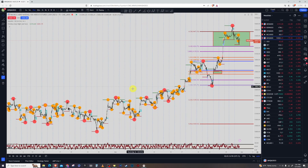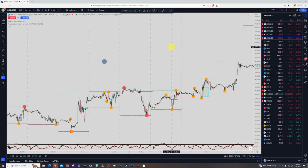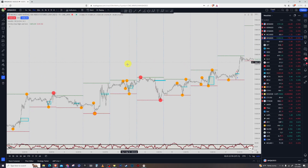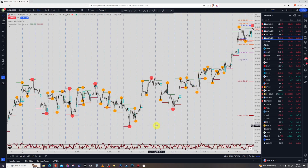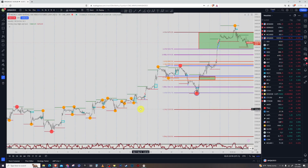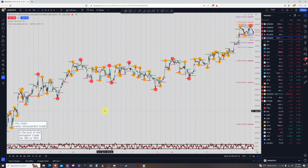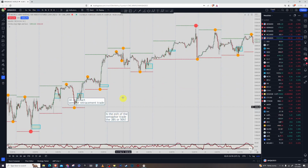And then I had taken it off of here, but I realized on the semaphore trades, the actual exit is the 38% line and not the 50% line. So that messed me up as well. So there were lots of things I had to go back and fix. See right here, this is it right here. And that's what I put there as the exit.